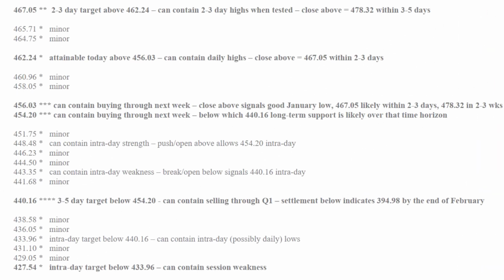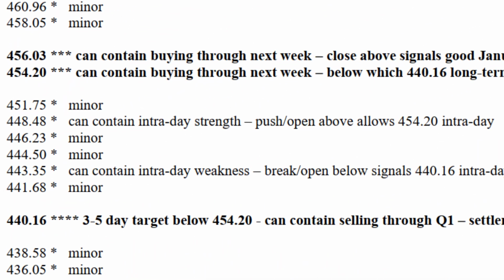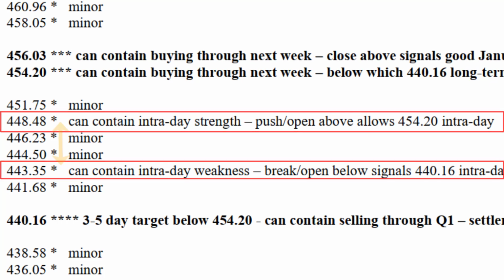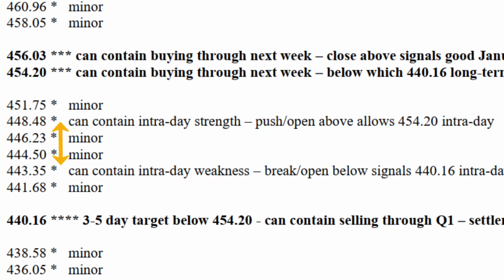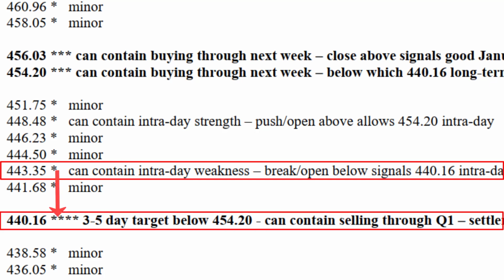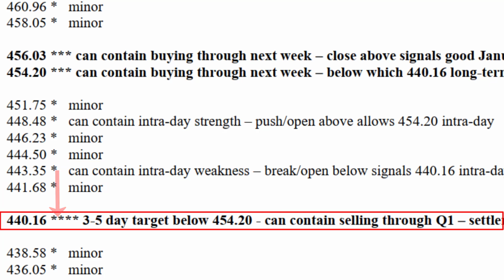Let's take a look at the support and resistance for today. You can see we've got intraday containment levels below and above the market, 443.35 below, 448.48 above. Both can firmly contain intraday trade, and beyond which the next notable area is in reach. And given the fact that we remain heavy, at least today and into early next week, below 454.20, anticipating that 440.16 long-term support level, breaking or opening today below 443.35 is certainly possible, and if so, I would anticipate 440.16 intraday, where we can bottom out through Q1.